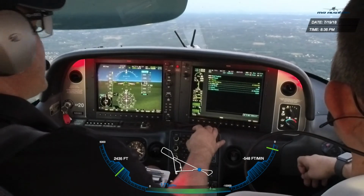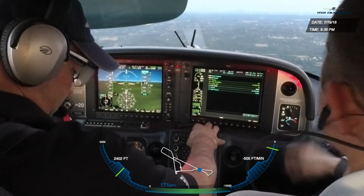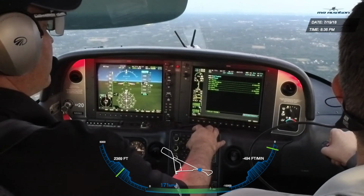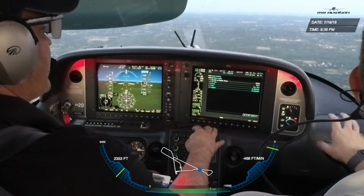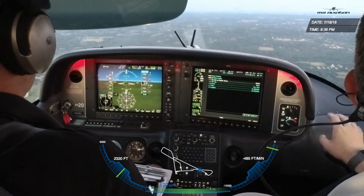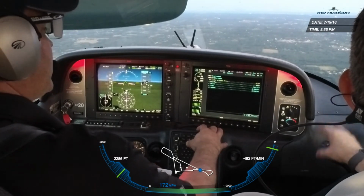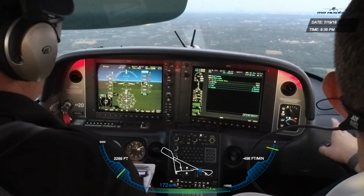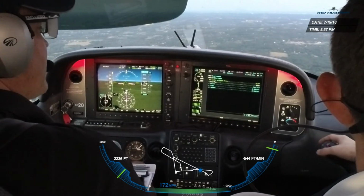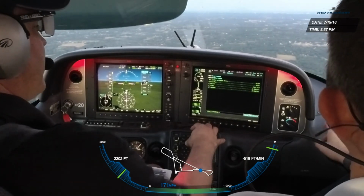Landing light is on. Fuel system, checked. Mixture is good. Alright, and slowing us down a little bit here. Belts are on, get our fuel pump on. Go ahead and go back to full mixture. Maps are good, autopilot's good.